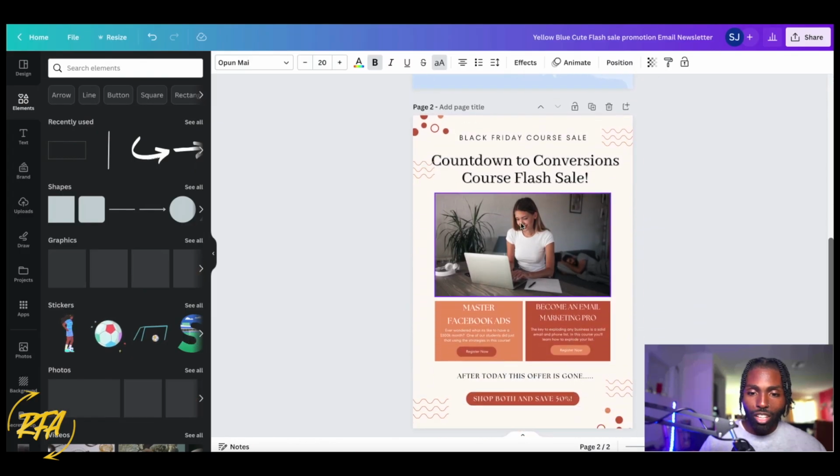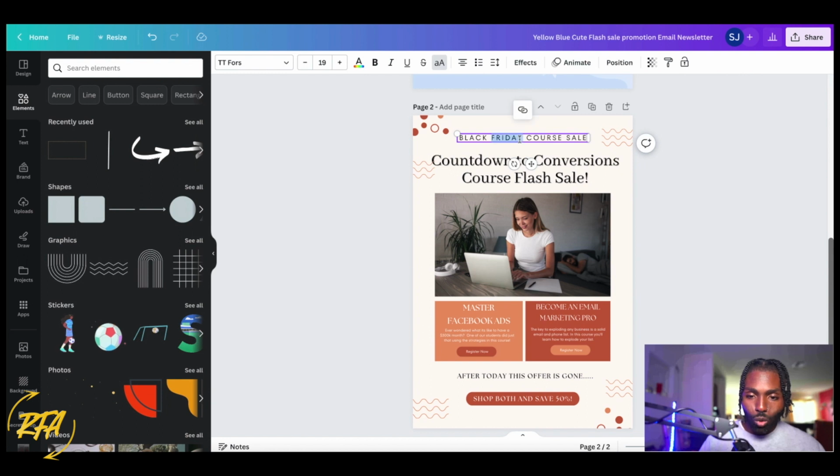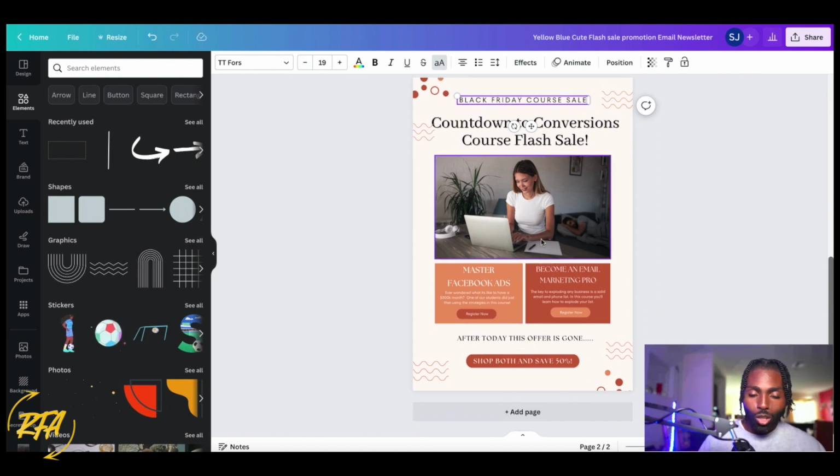So we actually have another template. This is a template for my course creators out there, for my coaches, for my consultants. If you have a digital product, you can use a template like this. This is the Black Friday course sale template, and it's the Countdown to Conversions course flash sale. Now again, you can change these words up once you get access to this template. You can change these words up, and basically it breaks down what they're getting.